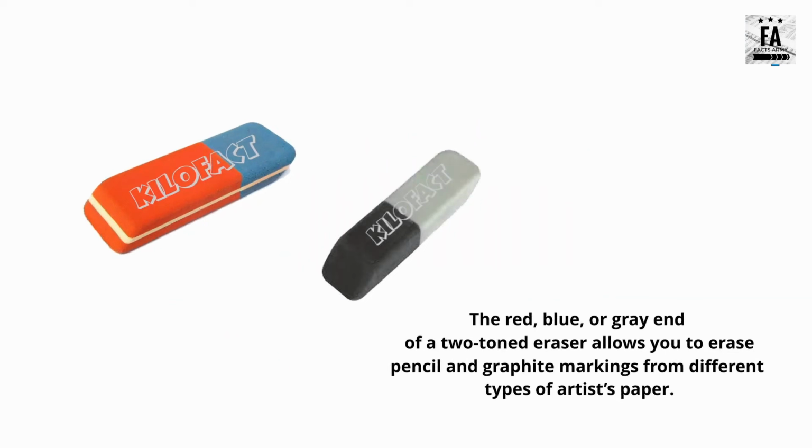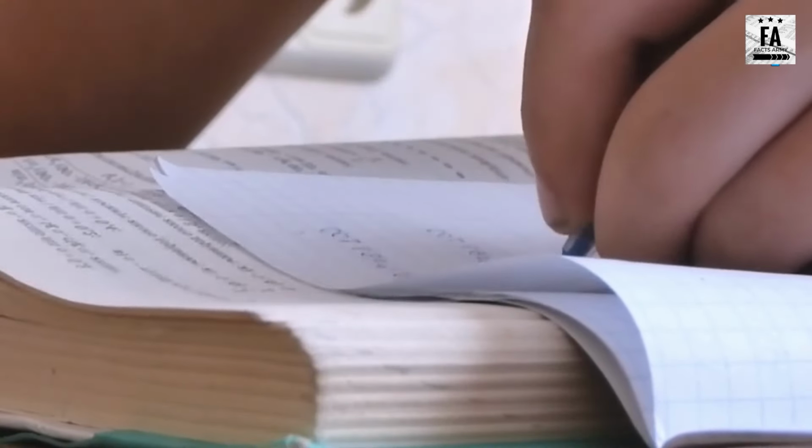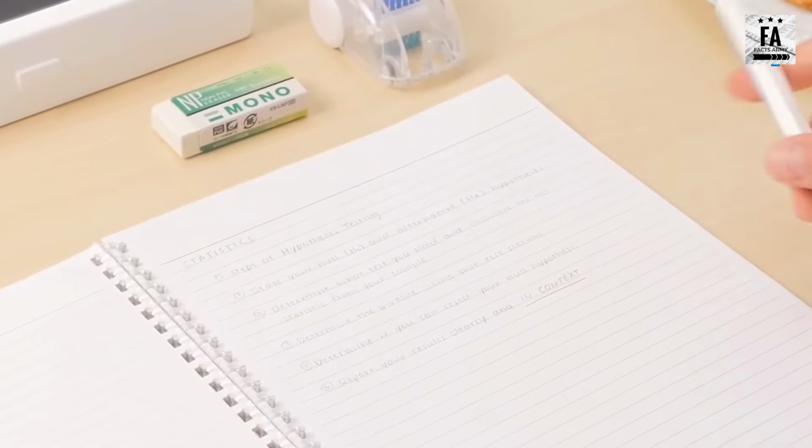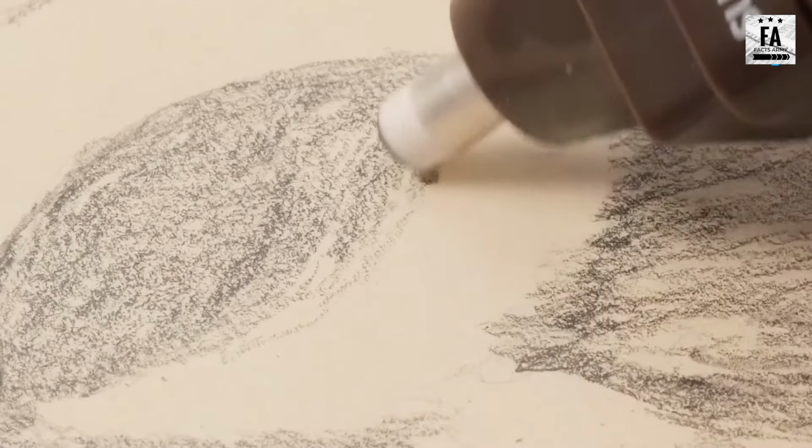The red, blue, or gray end of a two-toned eraser allows you to erase pencil and graphite markings from different types of artist's paper. The blue or gray end is meant for erasing pencil marks on heavy grades of paper or dark marks. The soft end, pink or orange, is useful for light grades of paper which the hard gritty side would tear apart.